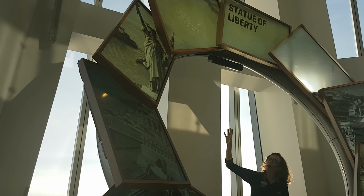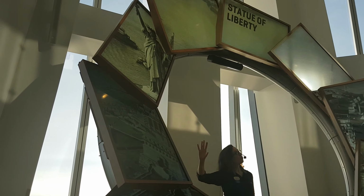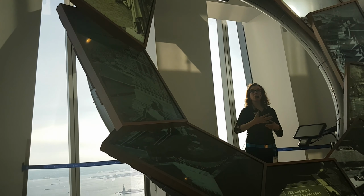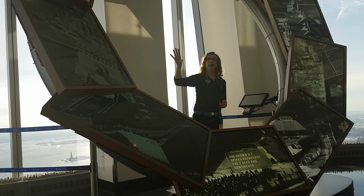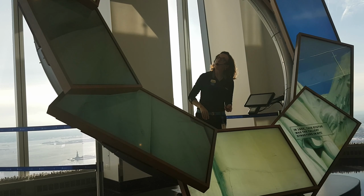And she is made of copper. She was paid for by French donations. The base is made of granite, and American donations paid for the base. Actually, one of the things that took so long to get the statue together was getting enough funds to build that base, to get enough funds from American donors.